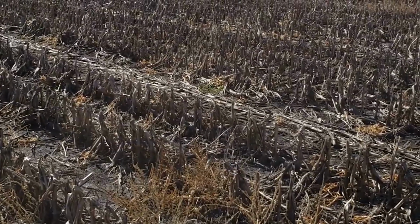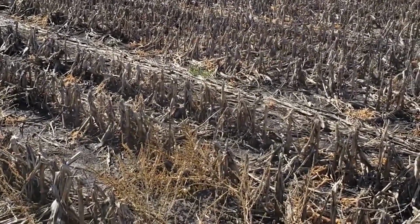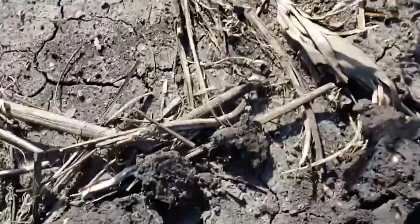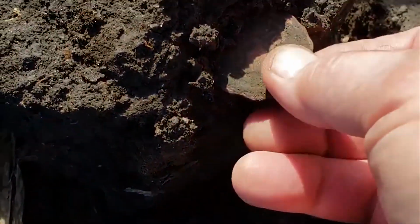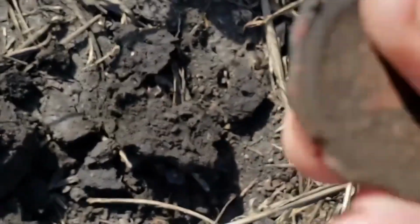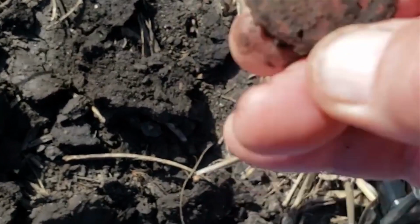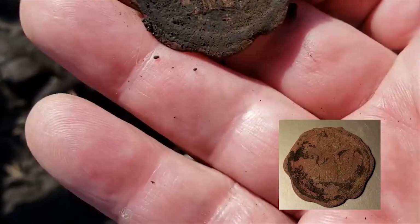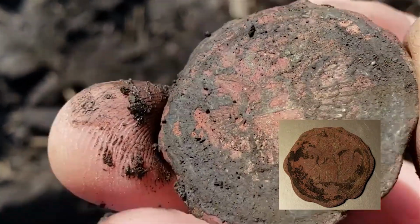All right, group. Boy, it's been about 300 yards since I've even had a good signal. This one came in really strong at 88. It looks like, it definitely looks copper. I can't tell what that is. Oh, I think I see it. I bet you this is a horse rosette.